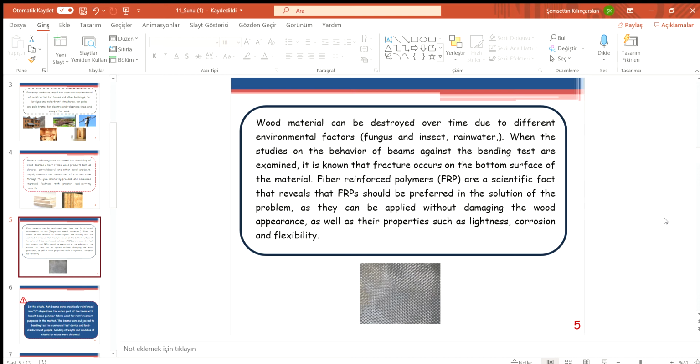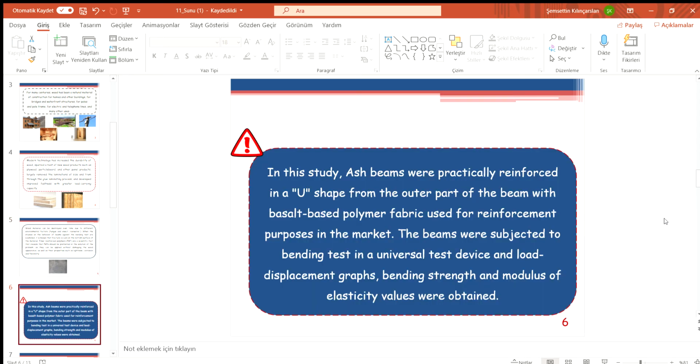When the studies on the behavior of beams under the bending test are examined, it is known that fracture occurs on the bottom surface of the materials. It is a scientific fact that fiber-reinforced polymers should be preferred in the solution of the problem, as they can be applied without damaging the wood's appearance, as well as for their properties such as lightness, corrosion resistance, and flexibility.